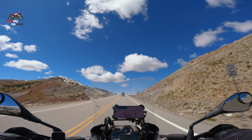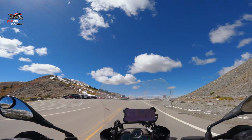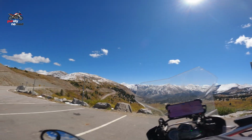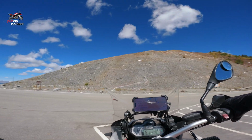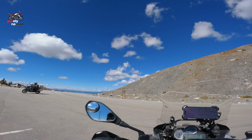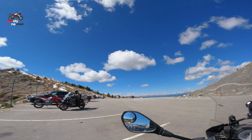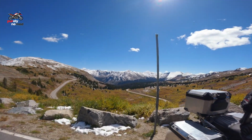And then we arrive at Cottonwood Pass. Sitting at over 12,000 feet, this place is a showstopper. Surrounded by towering peaks and endless open skies, it is one of those spots that make you stop and soak it all in. The ride to the top was an absolute dream, with winding roads and stunning scenery at every turn.